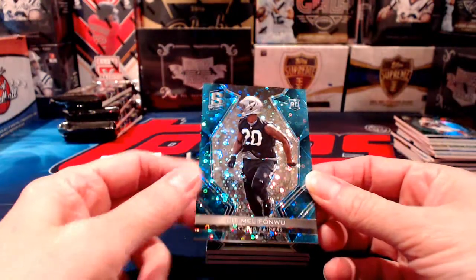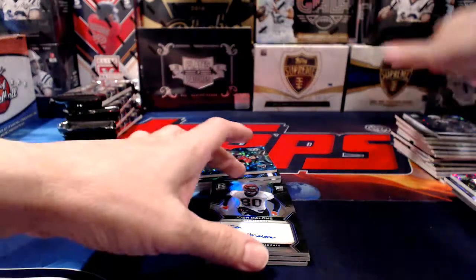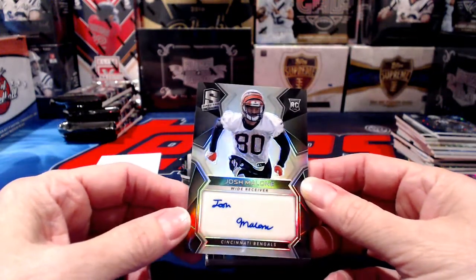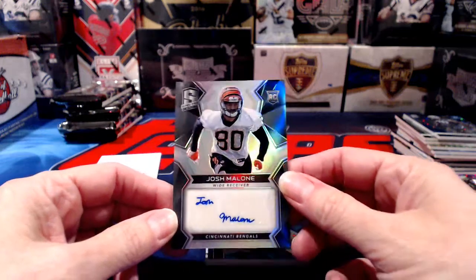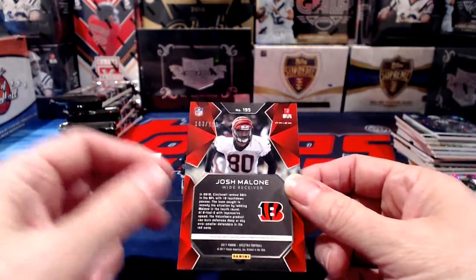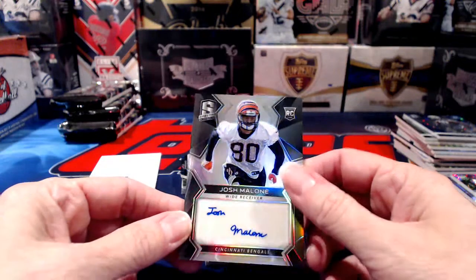Obi Melifonwu again for the Raiders. That one is 250. Josh Malone for the Bengals. His signature I always just love because it's so small and tiny and takes up hardly any of the space. Everybody else is usually running off the edge of the sticker. That is to 199 for the Bengals.